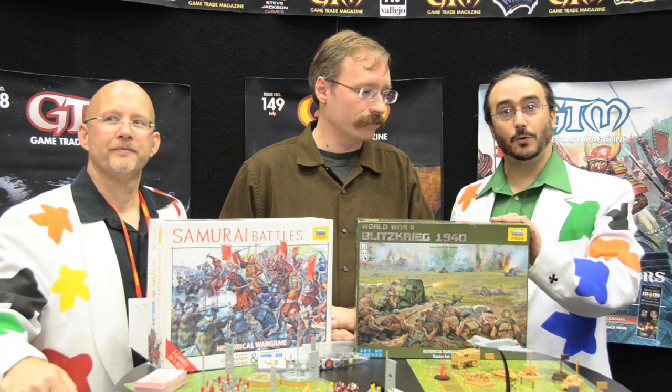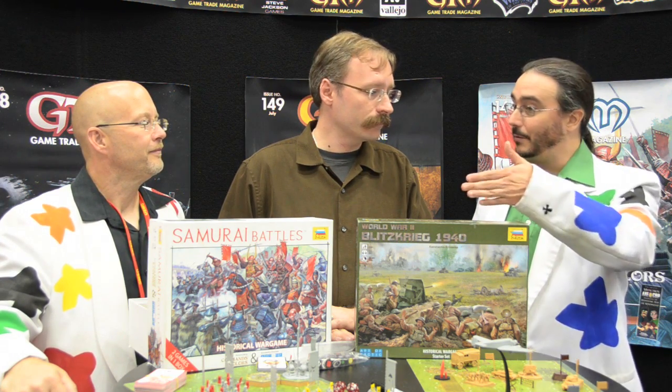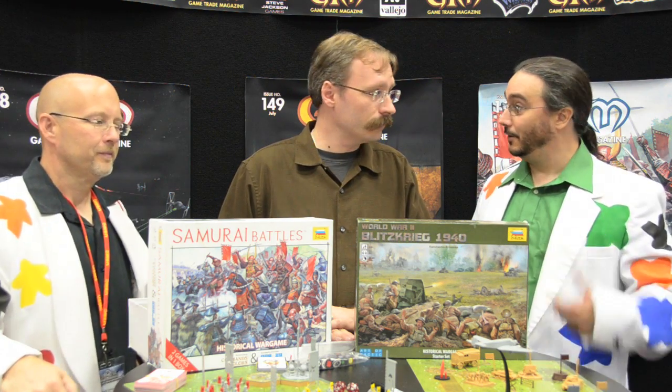So we're in the Zvezda booth here with William Liebling, and we're going to learn about, you can probably already see in the shop here, some really detailed plastic miniatures for two different games. One has a World War II theme, one is sort of feudal Japan theme. Let's start maybe with Samurai Battles and talk a little bit about that.